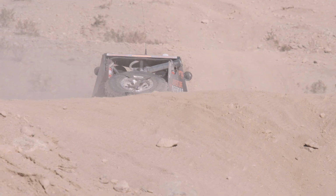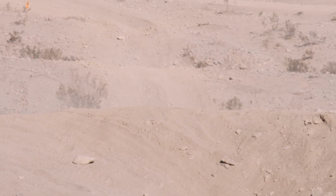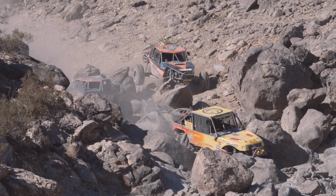Oh, look at the rear end. The rear end is puking pretty good. So that's going to be tough to overcome. They're going in the rocks. I think that's a Bronco. Yeah, I was about to say that looks like.